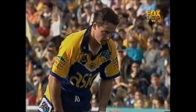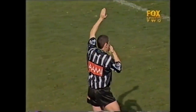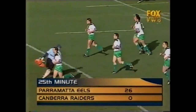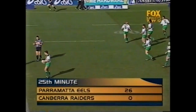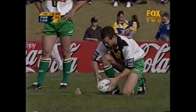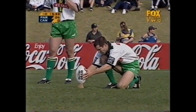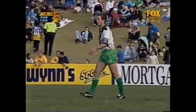Here's Taylor. He needs 25 points today to break Darryl Halligan's record. And the edge is 2 points closer. He now needs 19. It's 26-0, the Eels over the Raiders. So bring it back again. This is going to be a long afternoon if they don't get their house in order, the Canberra side. Well, the way the Eels are playing, Jason Taylor's going to get every opportunity to get those 25 points. They are hot with the ball at the moment.